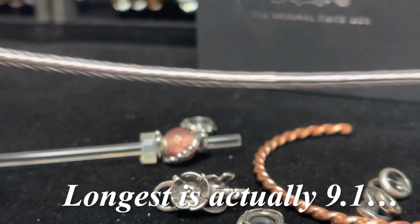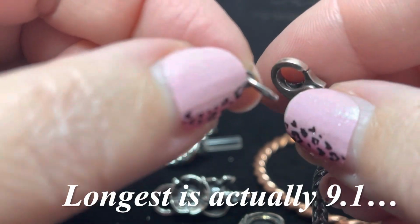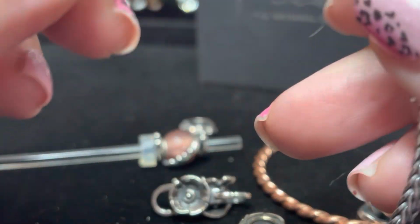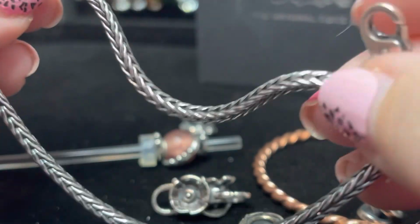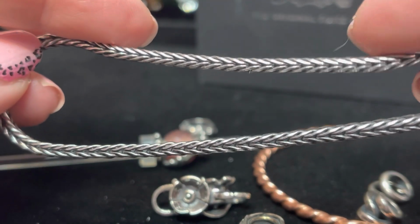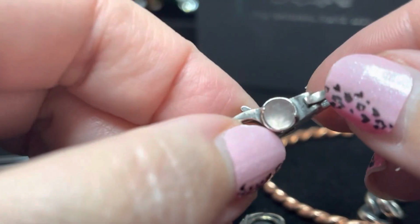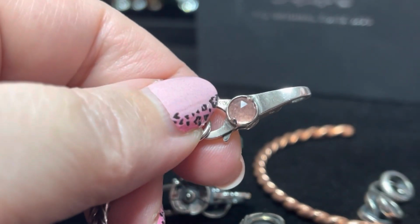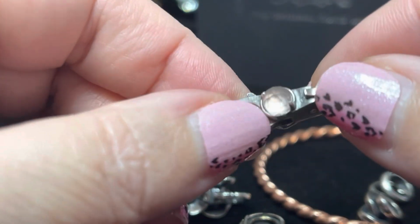This is like a 9.4 inch. And my thought there is I'm going to try joining, and maybe I need to get like another 9.4 inch, but I'm going to try joining 2 long foxtails together and then 2 clasps to have kind of like another necklace option, but with a foxtail. So did treat myself to the longest foxtail bracelet that was available. So that is my little Trollbeads haul there.